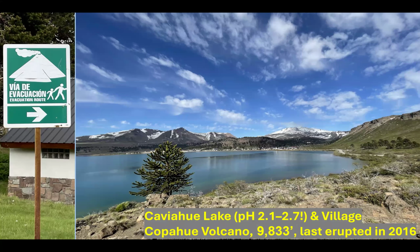So this is another place that we went and found plants. There is a volcano. See the smoke is slightly different from the clouds around it at the base there, and that's the town of Caviahue. By the way, that volcano did erupt kind of recently. I think it was 2016, and we heard stories about that from people who had gone through that. That lake is very acid because of the volcano. We're going to show you a picture later of where these acid waters flow to. So the next group of plants that we'll show you is from around here, and notice the evacuation route sign.